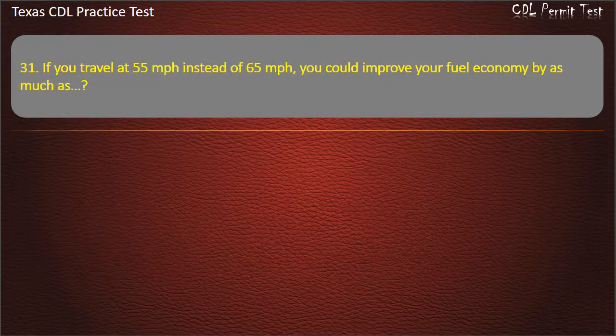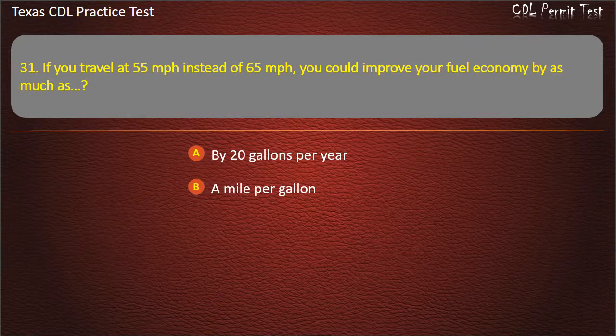Question 31. If you travel at 55 miles per hour instead of 65 miles per hour, you could improve your fuel economy by as much as: 20 gallons per year. A mile per gallon. No real difference. A gallon per trip. Answer. A mile per gallon.